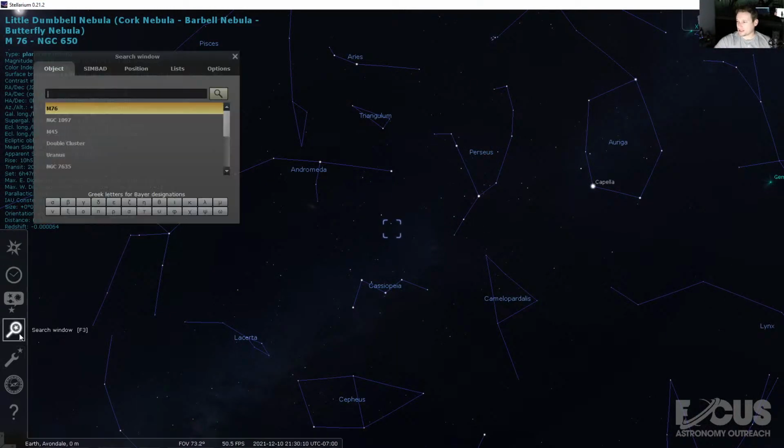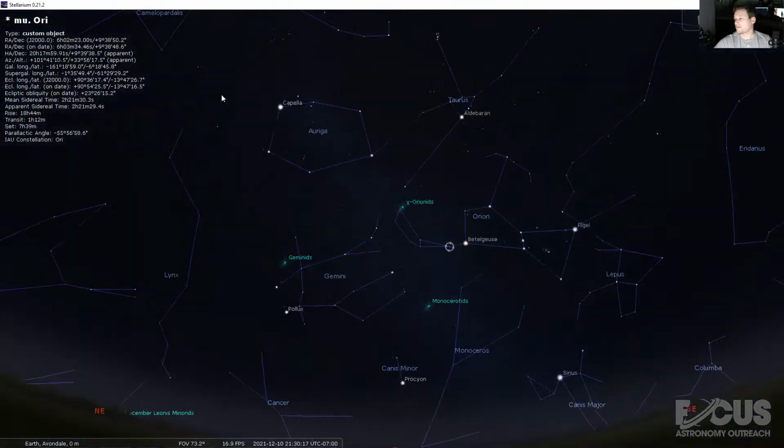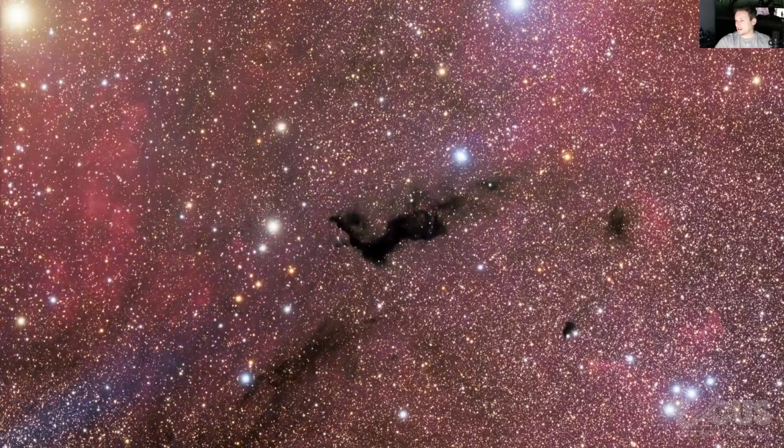I'm going to try and see if I can show you guys where that is. Mu Orionis. So this star right here, it's literally like the joint arm portion of Orion. It's right next to Betelgeuse. It's a naked eye star, like 4th magnitude. You could easily see it with your naked eye from an average sky.